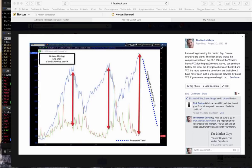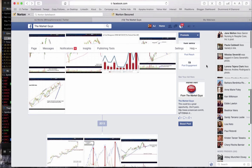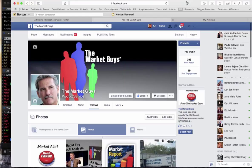Now you can see that this blue dotted line was my projection of what could potentially happen. Again, this went out two years ago. Since this report went out, there have been many other reports that I've been putting out on the Market Guys webpage. I'm calling your attention to this because there's a big lesson to be learned here.